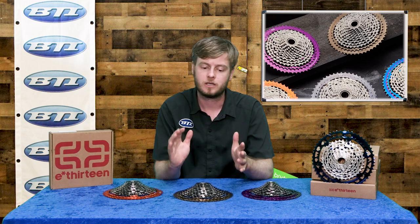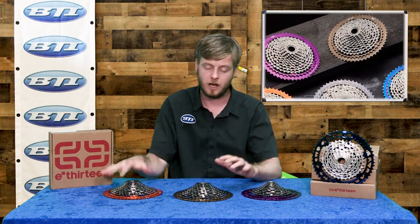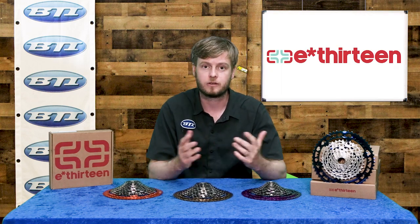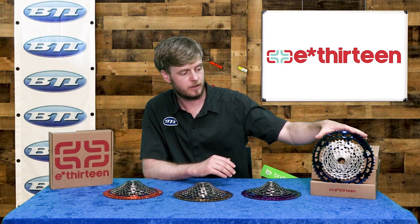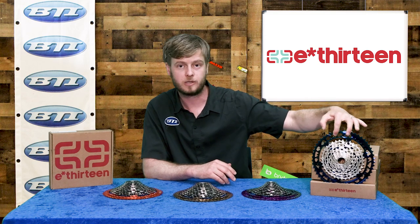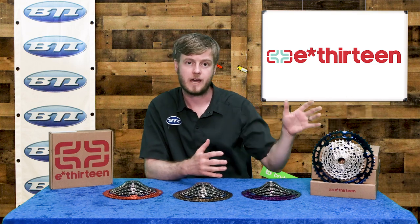I think these close ratio cassettes, while they sure are a smaller range, have really cool usable gears and should make your riding smoother, your cadence smoother throughout your ride too. Quick note, they do have color options in all these to match your bike, including a black or a gray option, so that's pretty cool. And this intergalactic finish that we've got on this one is actually a little bit harder surface coating as well. So right on those aluminum cogs, the two largest cogs, you're getting a little more durability out of it. That's going to add some lifespan to your cassette.